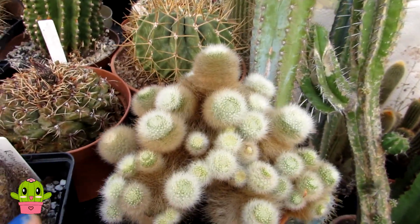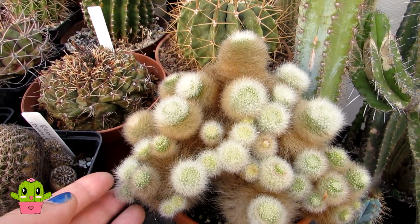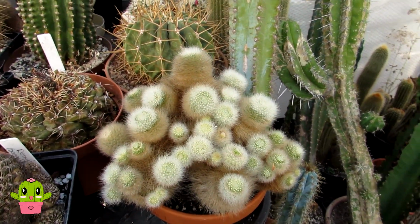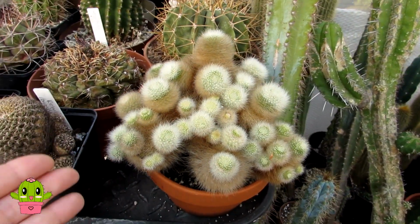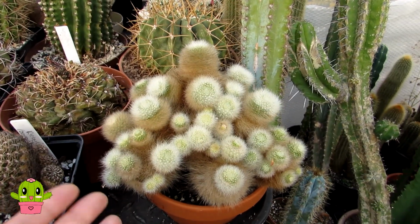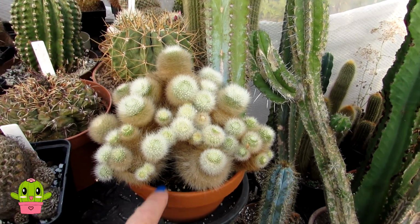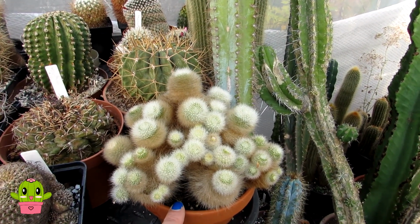And also this is my Rebutia albipilosa that has gorgeous orange blooms. And I'm really happy because this has really took on a growth spurt. Again, it didn't bloom for me this year. It hasn't for a while. But what I've been doing with the watering is dipping and dropping. This one is in a clay pot. It's also one I wanted to repot again this year because I think the pot dries out too quick.